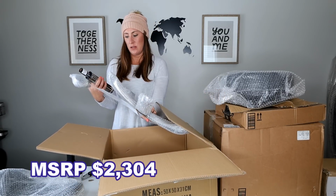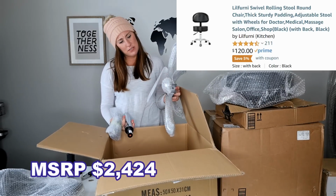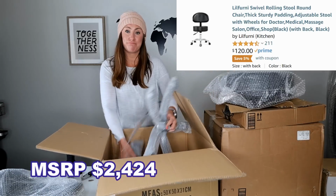So hopefully, I think I'm missing armrests. No, maybe not. There's no armrests on this picture. I think that's it.